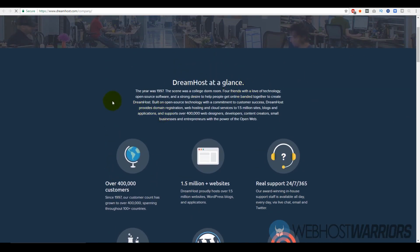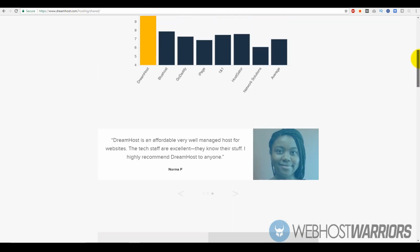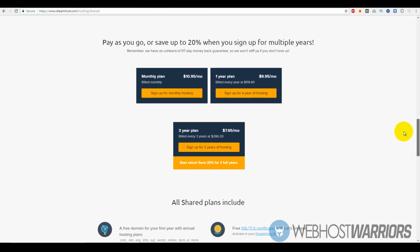Now let's go over the plans really quick. If we go over the shared hosting plans, they have one main hosting plan, really. It's called the Happy Plan, and with the plan they have 3 different packages. They have a monthly plan for $10.95 per month. If you wanted to get a little bit cheaper, you could do the 1-year plan at $9.95 per month, billed every year at $119.40, or you could do the 3-year plan at $286.20, save up to 20%, and you'd be averaging right at $7.95 per month.